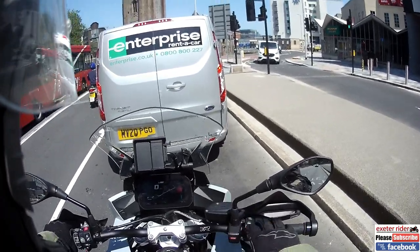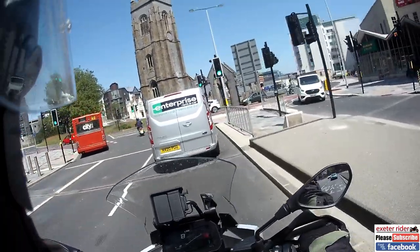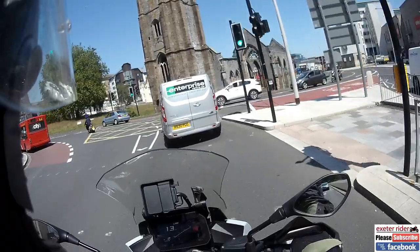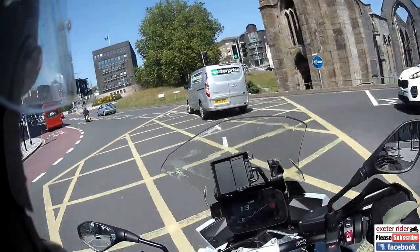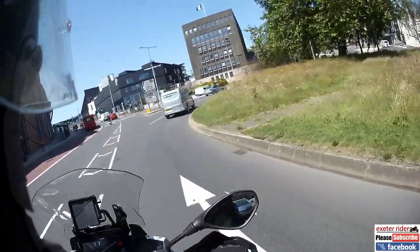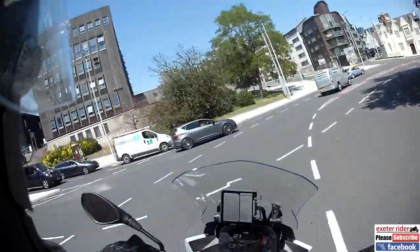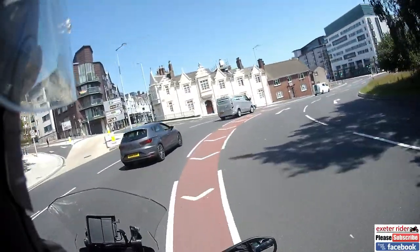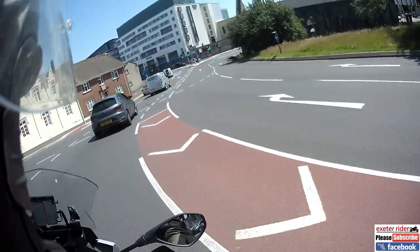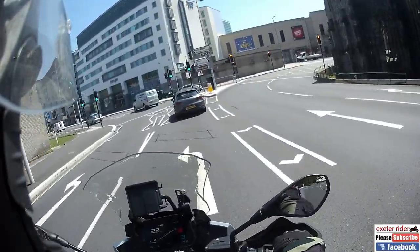Is there anything I don't like about the bike? Well, yeah, I think they should have done a bit more work on vibrations at motorway speeds. I heard that the old one was, that tipping into the corner, it's lovely, it's lush. But yeah, I think they should have done a bit more work on vibrations, if I'm honest with you.